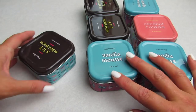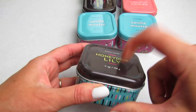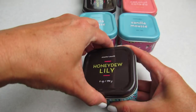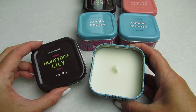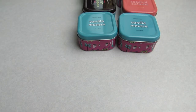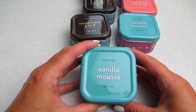So I found this one. This is the Honeydew Lily, and it's in the nice little tin. The Honeydew Lily, it was normally $3. These are single wick candles, and these are 4-ounce candles. The Honeydew Lily smells really pretty and perfumey. And then I got Vanilla Mousse.